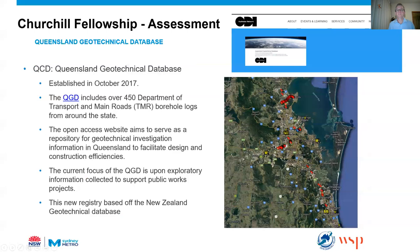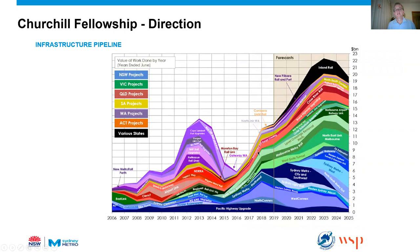And the reason why we need to capture this data is if you look at this infrastructure pipeline and the forecasting ahead, 2024 is really a peak, and in New South Wales we really need to be capturing this information. Because in the future, if you lose that information, you end up spending a lot more time and money trying to fix it up. So I think we need to be actively getting on top of things before we peak, and potentially with high speed rail planned for the future, these peaks may even extend out further. So we don't know.